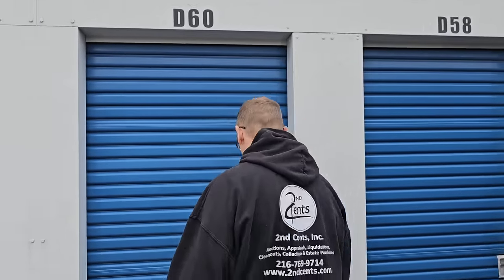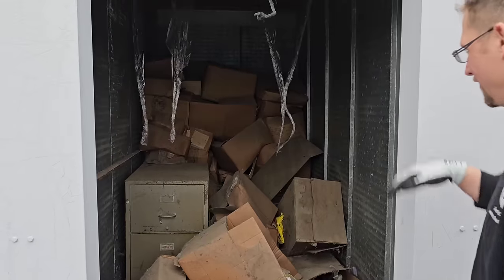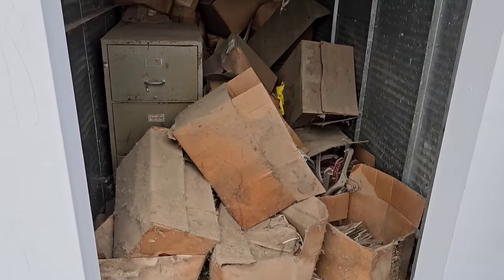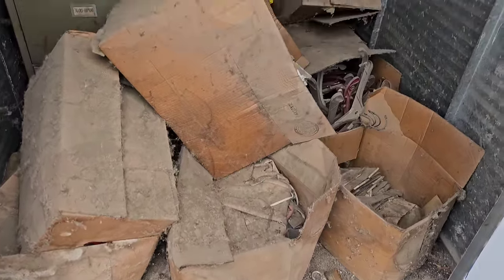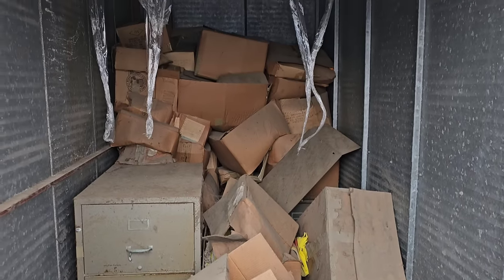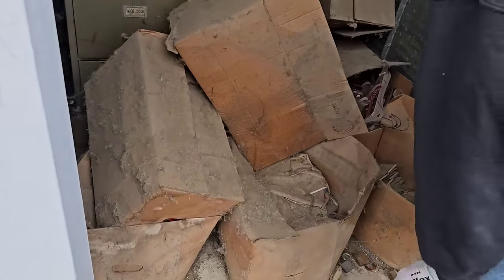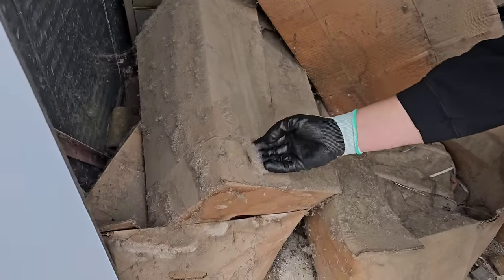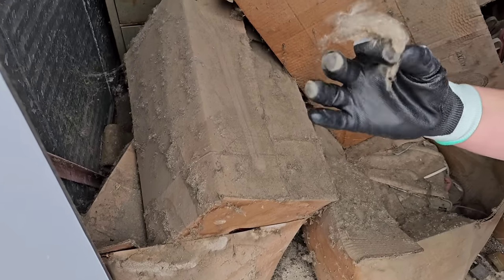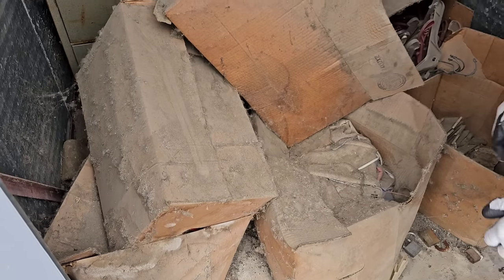And let's see what we got, Just Jeff. Wow. Oh my. I think it's been in storage with the door open. Yeah, it's crazy. Who knows what you're gonna find in this type of unit. And like I said, look at this. It's so old, the dust is growing hair. And I mean, it's still dirty.